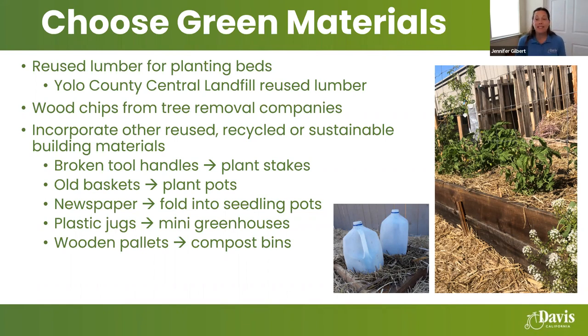I built compost bins out of wooden pallets. We use milk jugs as tiny little greenhouses over seedlings in the springtime. There are so many different ways that you can get really creative with reusing materials in your landscaping. I've seen beautiful little planters for succulents made out of old shoes, and they're very artistic. I've seen some nice ones made out of tires. You can also fold newspaper into tiny little seed pots and then grow seeds in there.